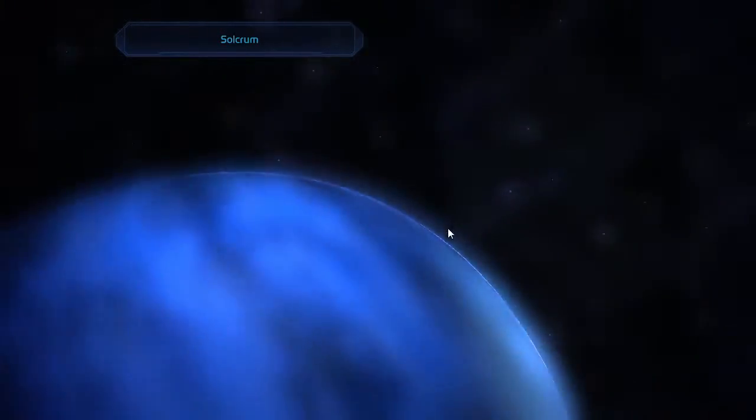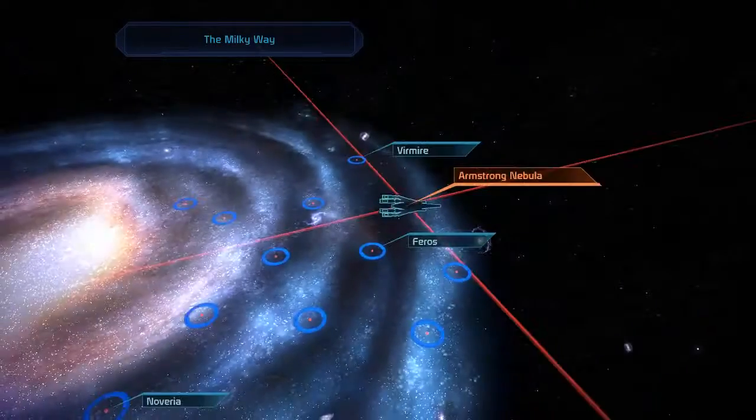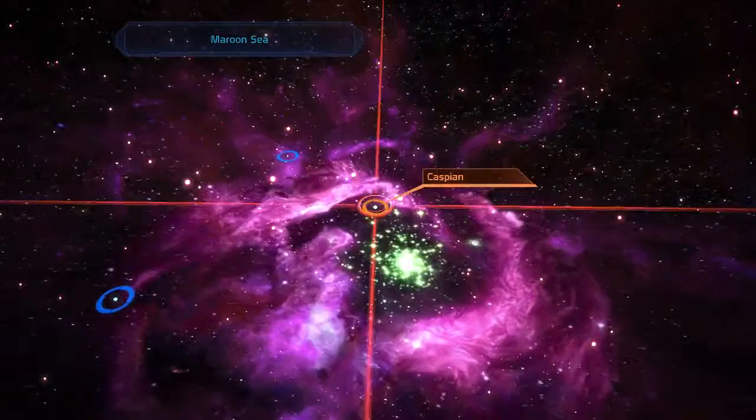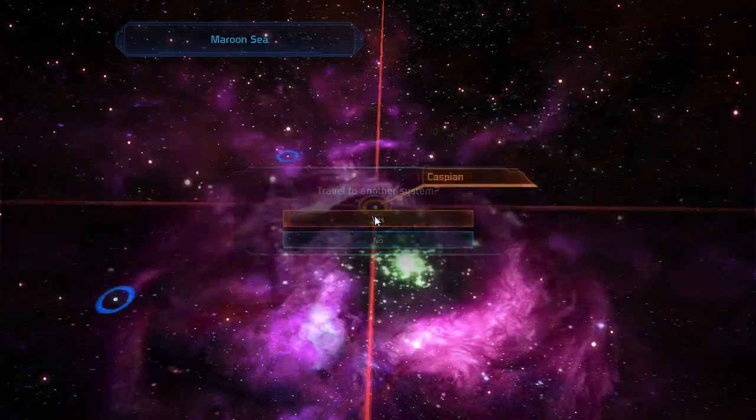For a while I was debating doing Exogeny Facility as the next assignment. However, there is one assignment in the Maroon Sea cluster that I would like to get to. So what we're going to be doing is heading to the Caspian system. So let's get to it.